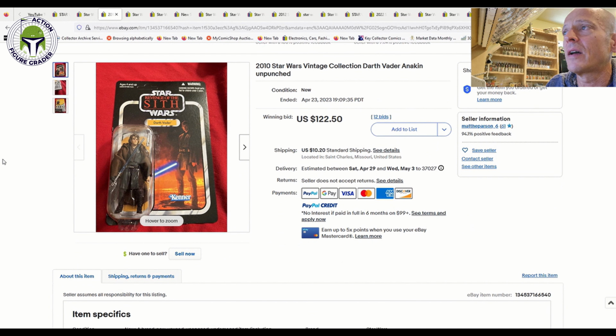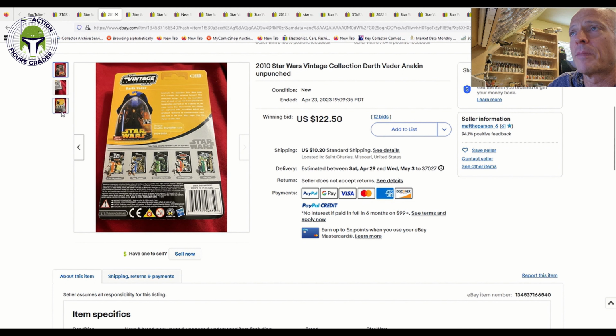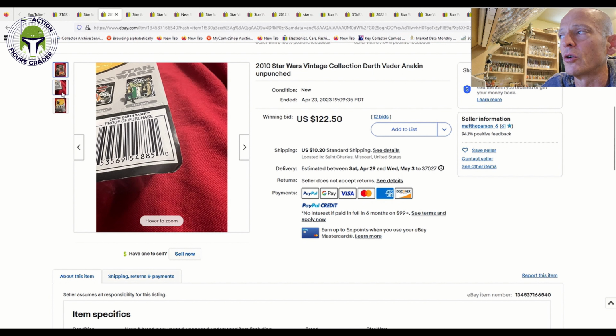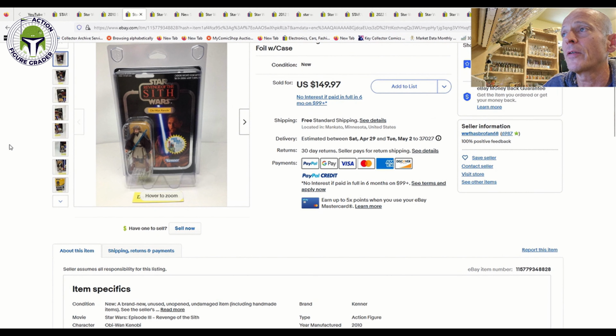Next up, we had Darth Vader name pill, unpunched, the Anakin Skywalker from Revenge of the Sith. This one was not perfect, though. It had some card curl going on the bottom right-hand side by the UPC on the back, and some obvious edge wear all the way around it. Now, it seems like we've been seeing this unpunched example go for, let's call it, $200 to $250 maybe, maybe a little bit less for the Darth Vader. I've heard that the unpunched Anakin is a really tough one to get, and that one can set you back $400 plus. But this one obviously went a little bit lower, $122.50 plus $10 shipping, just given the condition issues on that one. But that's a good budget-friendly one if you're looking for an unpunched Darth Vader.